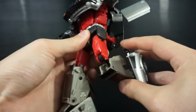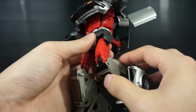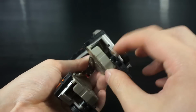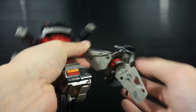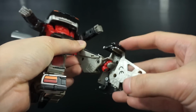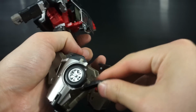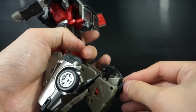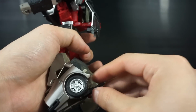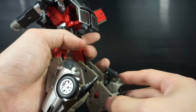He has these kind of weird double jointed knees, but predominantly use that upper knee. And then his ankles are on a hinge here and a hinge here. His heels, as I showed before, you rotate them out, and you can get some articulation to get them transformed back, but they don't really move separately from the foot.